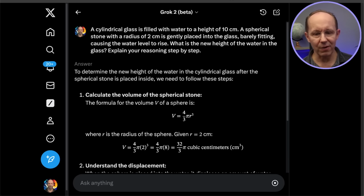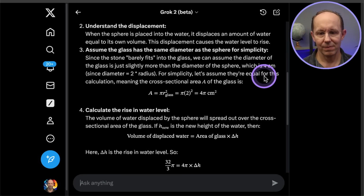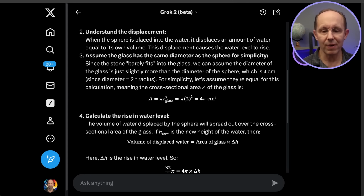So it starts off by calculating the volume of the spherical stone, which is good. And it comes up with the right answer for the volume. Now it's talking about displacement. When it's placed into the water, it's going to displace water equal to its volume. That's correct. Now, number 3 is great because it assumes that the glass is the same diameter as the sphere, and it correctly recognizes the keywords in the word problem that say that the stone barely fits into the glass. And this is key to solving the problem.